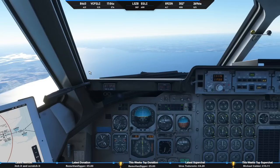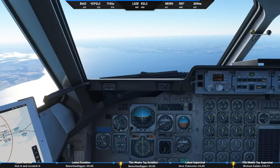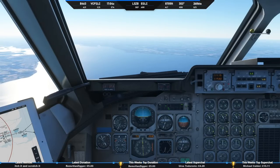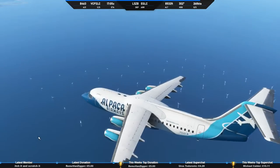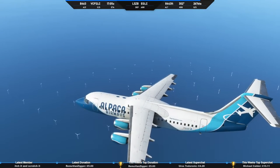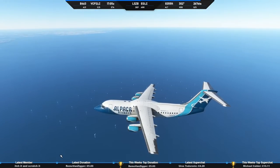Lots of differing opinions. Bottle number 3 of the water zone. There's the Thames estuary ahead. There's a super add-on. Oh, look at that wind farm down there. I remember seeing that on the test sector. It's very, very nice, this sim.